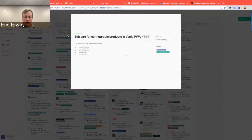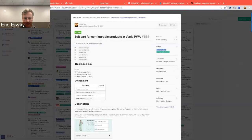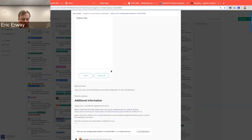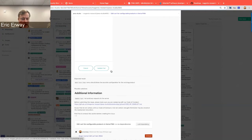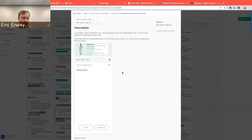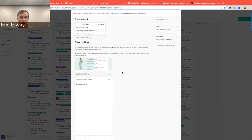This one's actually, I believe, a Bargreen one. So this is edit cart for configurable products. What I did was clone a suggestion that was brought forth by some of the folks in Bargreen. Now that we've got configurable products in the cart, we also would want to bring this into a situation where we can edit that in cart as well. This one's a bit early and ahead of UX, but I think there's an opportunity to do some discovery work where we could make some of those edits based on what we had inside of product details to begin with.